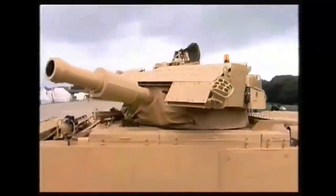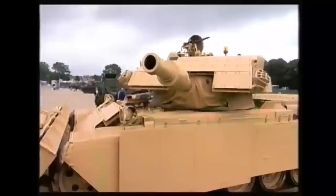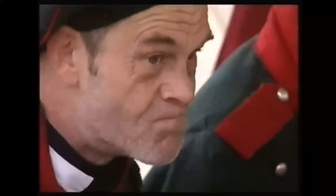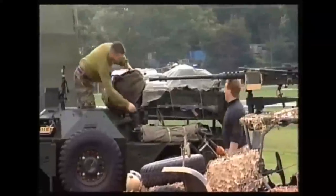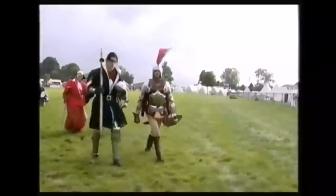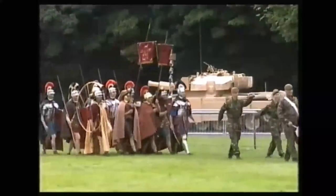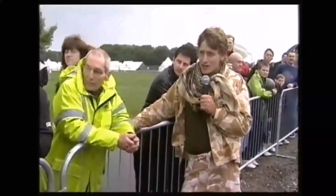The salvage squad have spent 2 weeks restoring a rusting 50-year-old Centurion tank in time for one of Britain's biggest military shows. Military Odyssey 2001. And it's very odd indeed. Hundreds of people have come to the Kent County Showground to reenact 2,000 years of military history. Our tank has been entered into the competition for best Allied heavy armour. Nick's called away to do the commentary for the show while the squad get busy preparing the tank for the judges.